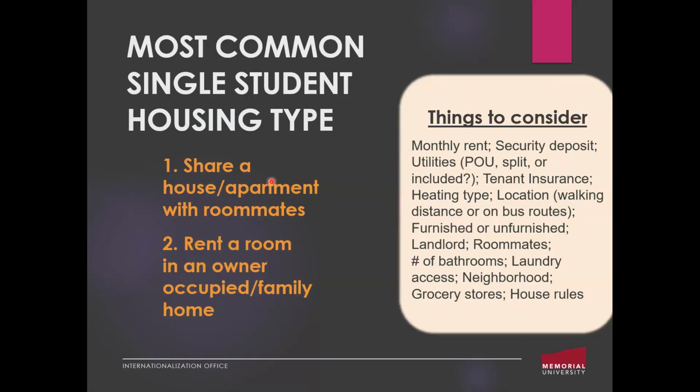So for single students, the most common type is to share a house with others, usually because it is the most economic option. And there are two types. First is where the landlord doesn't live in the house and only other tenants live with you. And they are in the same boat as you because you're all roommates. And the second option is the landlord lives in the house.